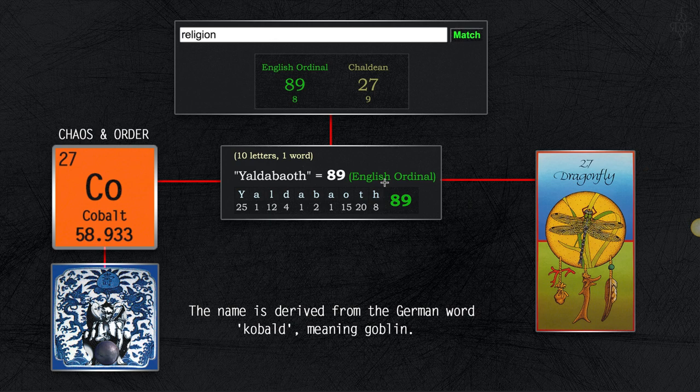Look at who runs religion. Clear as day, 89 in the English. That's the character Yaldabaoth, the octopus, which is the Yod-Heh-Vav-Heh. And 27 through the Chaldean religion, that's the dragonfly, the great dragon got hurled down. What a load of bullocks that is. But dragonfly, of course, the 27 obviously has great significance to tell us the story of what religion's all about.